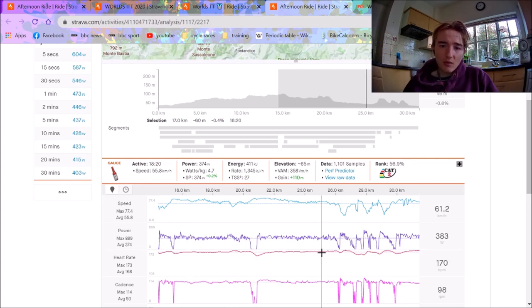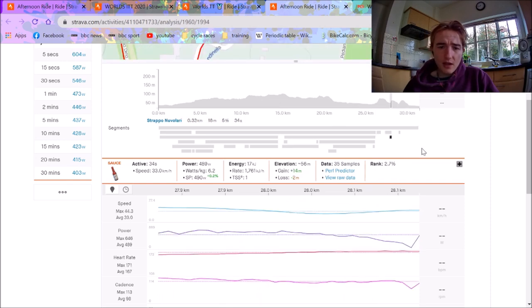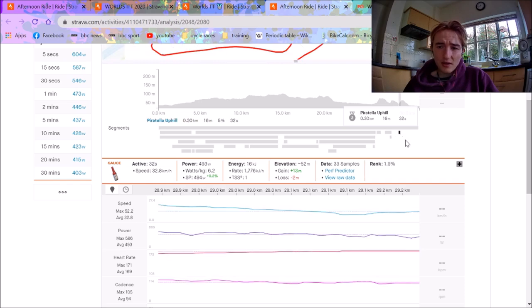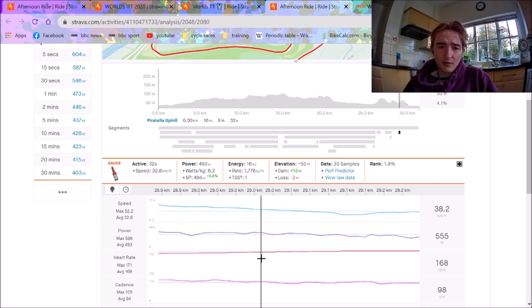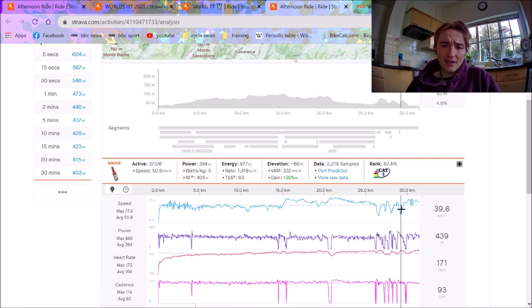And on the way back, he did 374 watts and 56 kilometers an hour. So obviously that was good. Towards the end, it was pretty spiky. These little climbs here were quite grim, and you can see he sort of spiked up to 450. And this was 490 for 30 seconds, and again this 30 seconds was 490 as well. Judging by his cadence, he did that in the saddle, which is a good idea because you're going 33k an hour, so it would make sense to try and stay aerodynamic in that position.